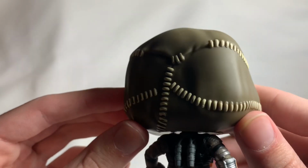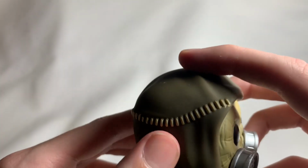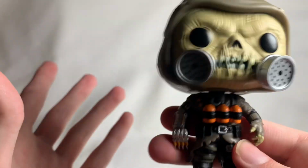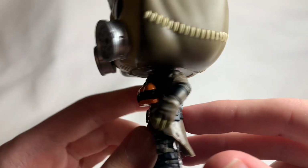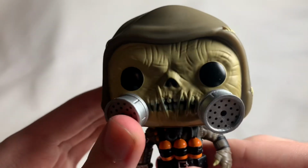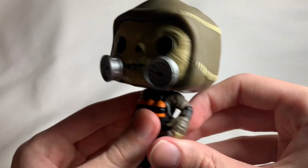And then coming to the hood here, you can also see the sewing going around there, and you can also see the wrinkles, which are really well done as well. And very clean overall for an old figure, even though he's been on the shelf for a long time, so obviously he hasn't been touched in God knows how long. But other than that, this is a really detailed figure for the age of the figure.